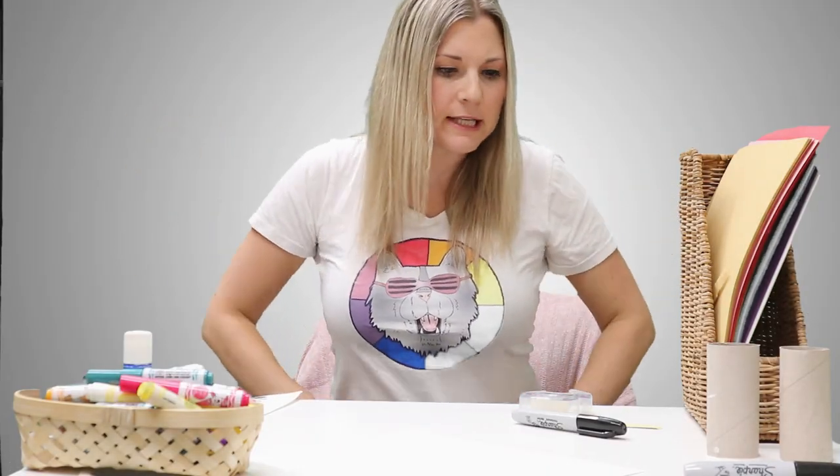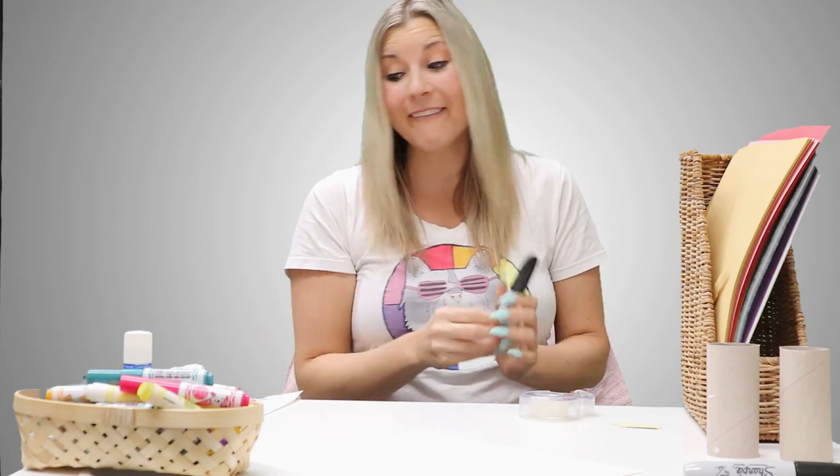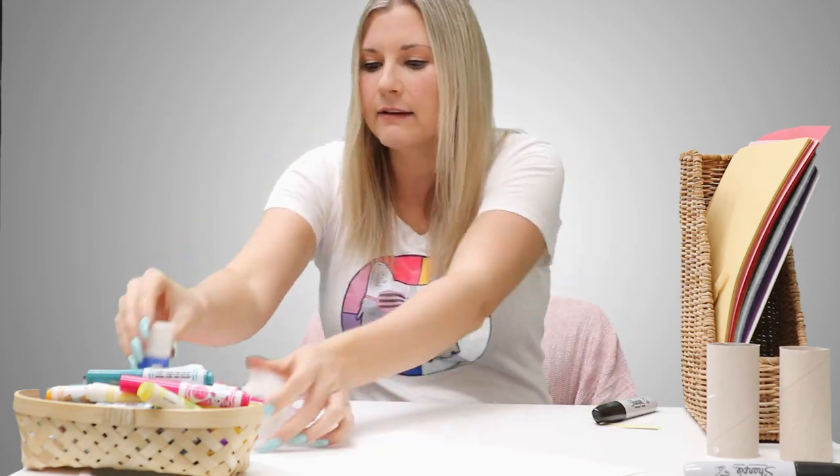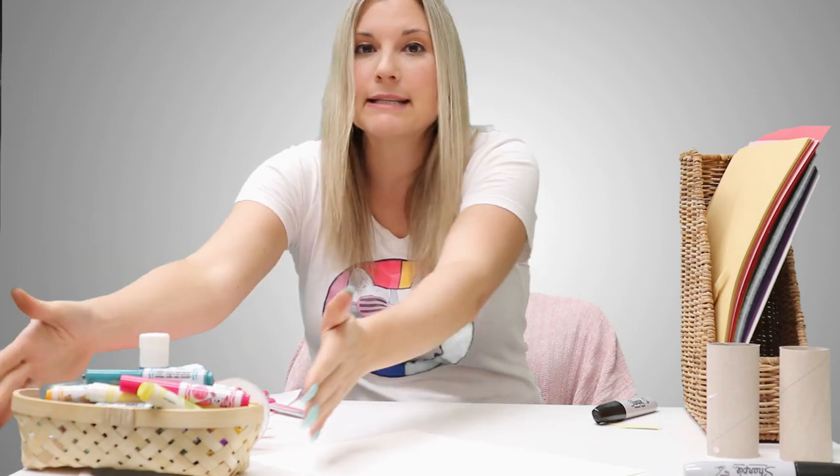We need a few things. We need something to draw with. We need some scissors. And we need either some glue or some tape if you have it. Tape is nice and fast and flexible. That's nice to have. We need something to color with, perhaps. And we need some paper, any kind of colored paper, that's great to use. And let's get going on making our pet craft.